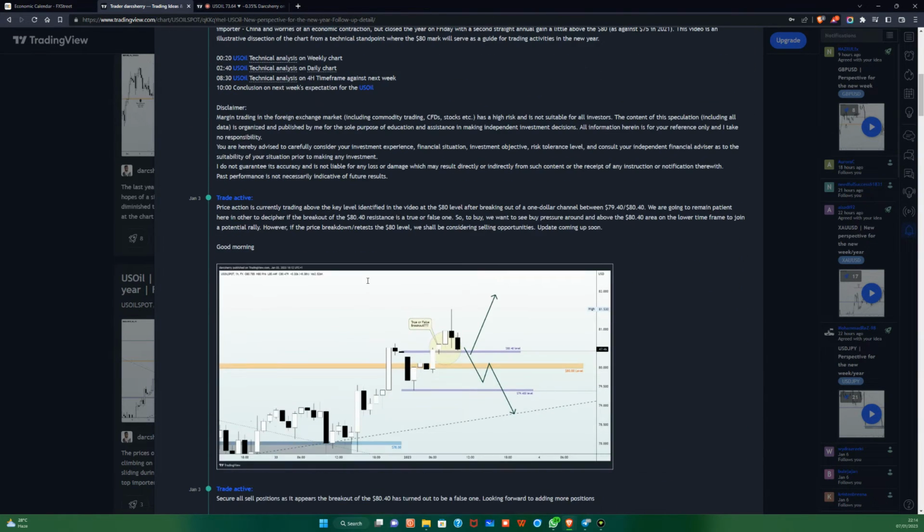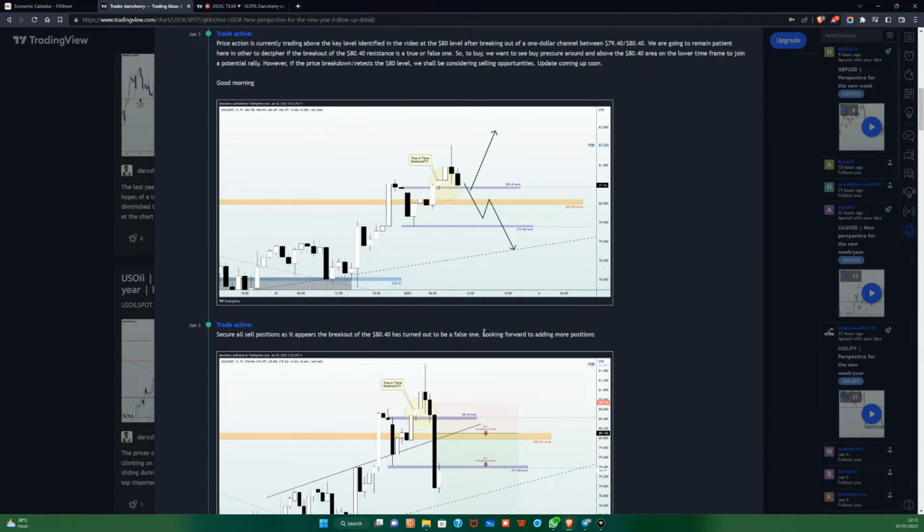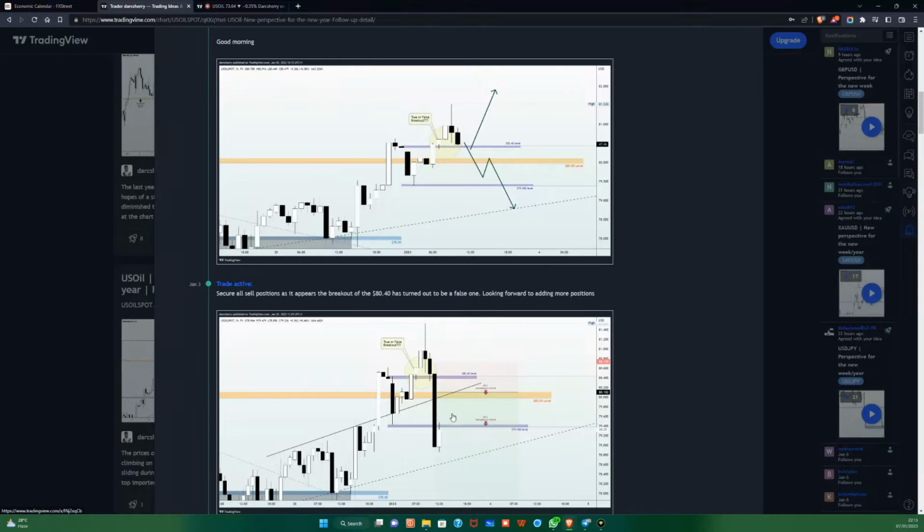Remember, if you look at the daily commentaries we had at the beginning of the week, we identified a possible bearish momentum if price breaks down the $80 level, or a possible buy momentum if price climbs above the $80.40. And in fact, the former is what happened here. We saw the breakdown of the $80 level, which would give us a mature situation to join that decline. And in fact, we joined that move to the downside.